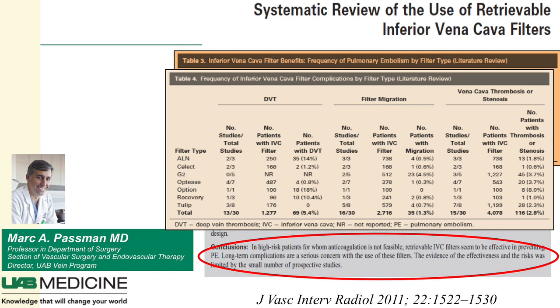So in this particular study, the authors concluded that in high-risk patients for whom anticoagulation was not feasible, retrievable filters were effective at preventing PE, but there were some long-term complications that raised serious concern regarding the use of these filters.